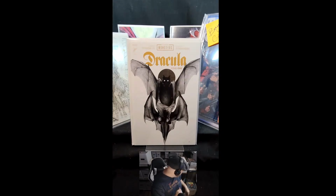So, without further ado, let's get on to our auctions. I'm going to go ahead and start with this book. This is a hot book right now. This is Ghost Machine #1.